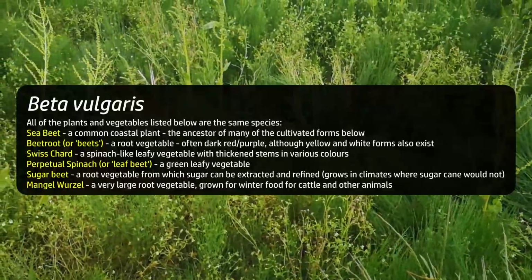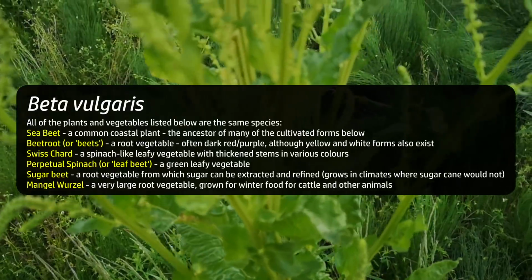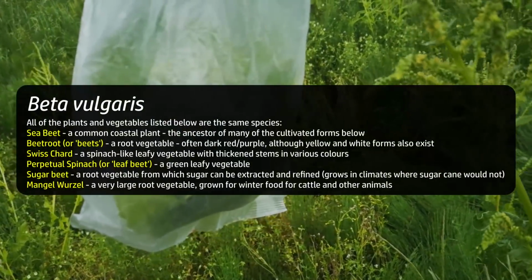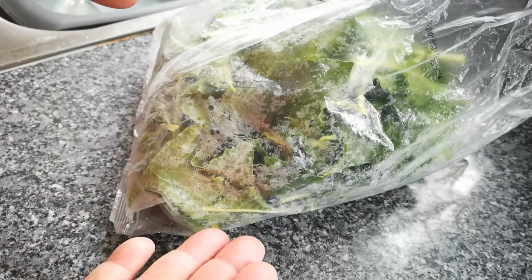Some of the plants are showing red streaking, which is the red colour that you get in beetroot, because this is the same species as beetroot. Anyway, I'm going to fill up my bag with beet leaves, and then we're going to go home and make a kind of tart. Okay, so I've got quite a decent amount of beet leaves in there.